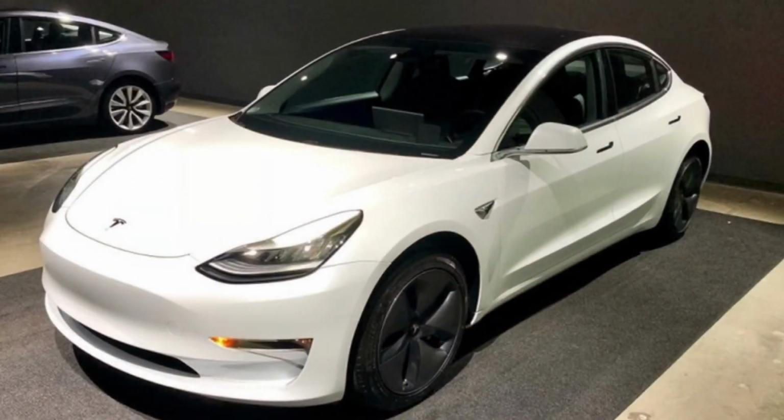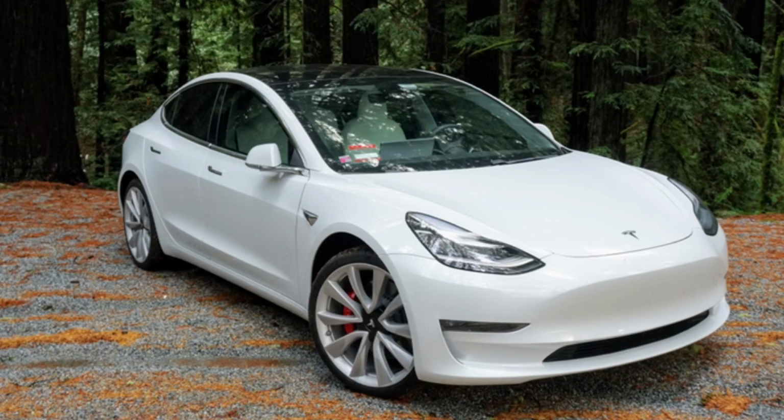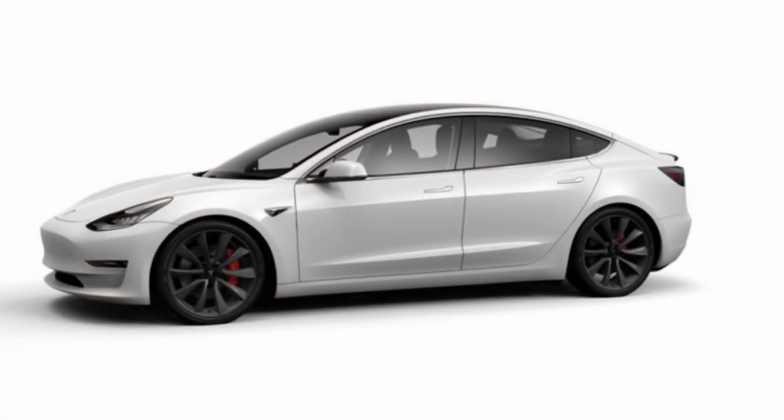And the white paint complements the silver, chrome, and the rest of the wheel options that you can pick for the Model 3 really well. It looks great with the darker 18-inch Aeros, it looks great with the silver 19 inches, and if you get a Performance, then those dark gray wheels still look pretty cool.